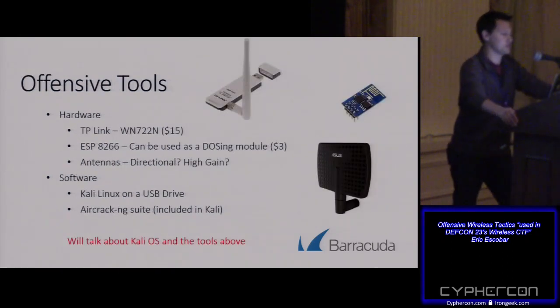So okay, let's talk about tools. I've seen a lot of you guys have the TP-Link WN722, and it's a really, really great little piece of hardware that you can get. It's just the standard little dongle that you put in your laptop. It's $15 on Amazon. You can't beat it. It has a little disconnect, so you can put a better antenna on it.